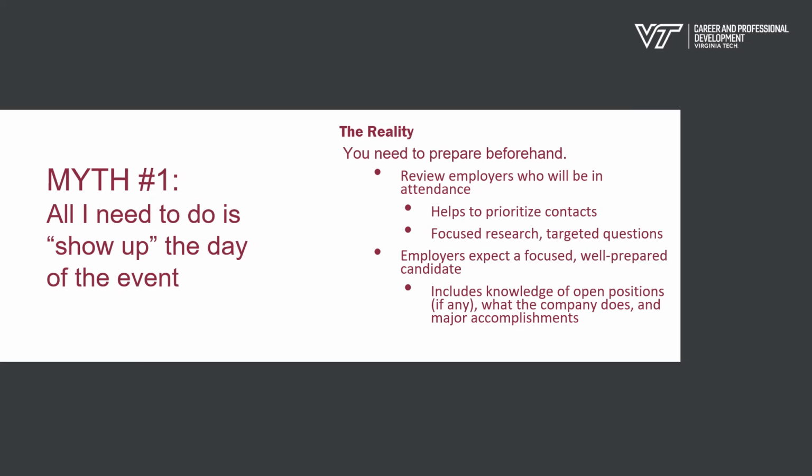And so students who don't do any of this will oftentimes come into the career fair and not necessarily feel as targeted. So you have all this great lead up time, all this wonderful runway time to do that kind of research.